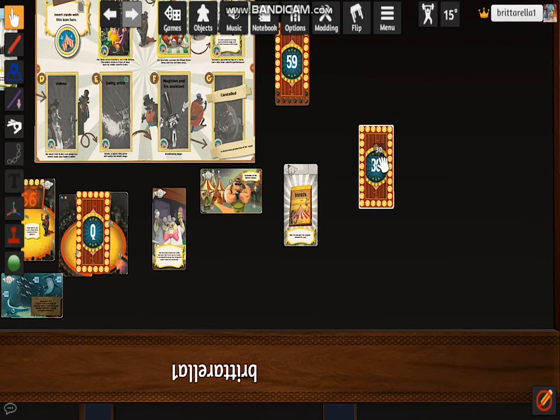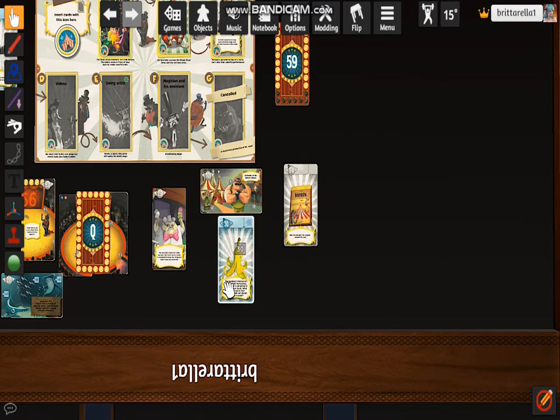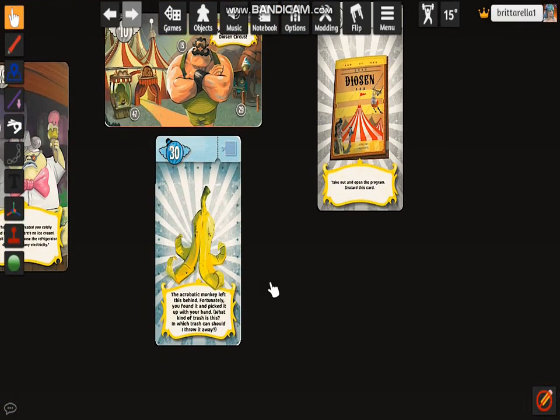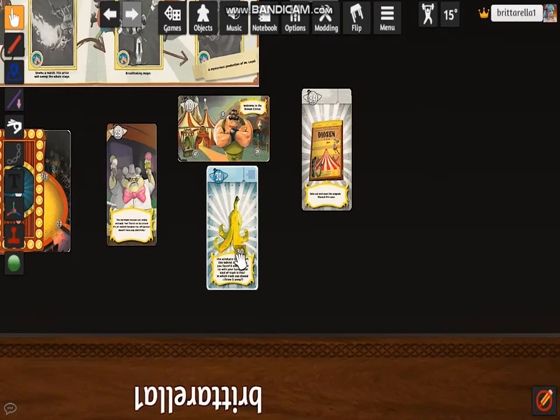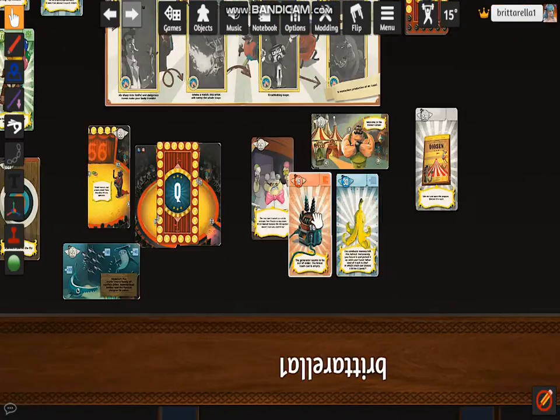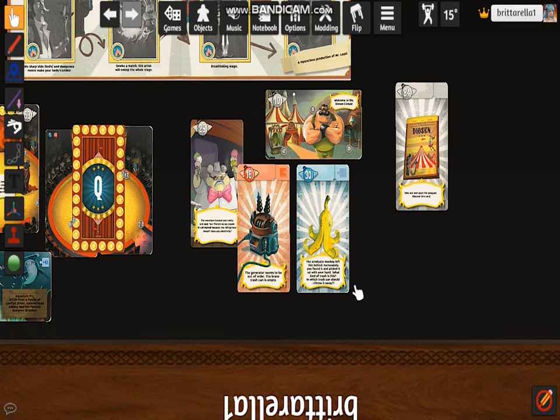Let's see what this is. And this is another puzzle. It says the acrobat monkey left this behind. Fortunately, you found it and picked it up with your hand. What kind of trash is this? In which trash can should I throw it away? Maybe it has something to do with this. Yeah. If we put these together, that could definitely help.